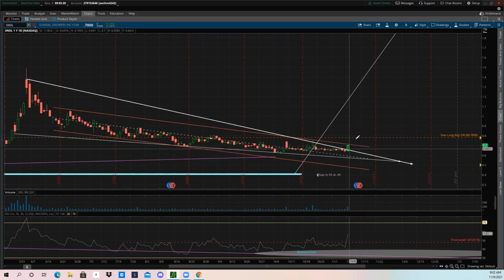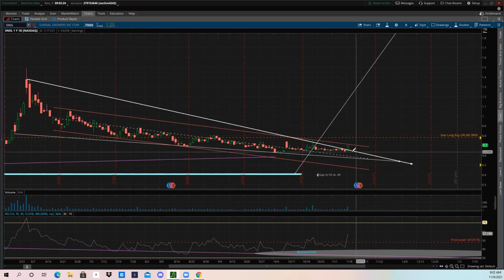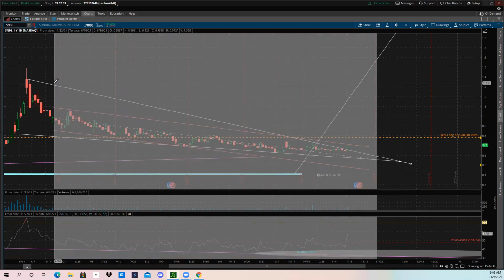So if we shoot straight up, that'd be awesome. Yeah, you guys know that. I wanted to go straight up to $1.98. But if it does pull back, it can bounce off of here. Okay, and then we'll go a little bit further into detail.